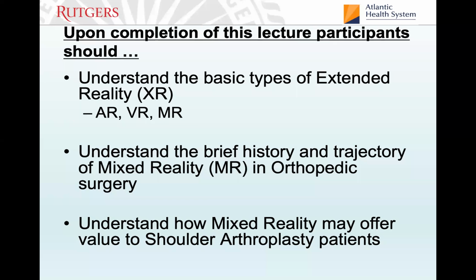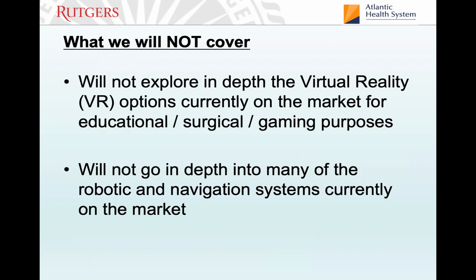I'm not going to cover in depth a lot of the virtual reality options. There are tons of them. We will kind of touch on them, but there are so many different things out there that sort of bog down the talk. And I'm not going to go into a lot of depth about, again, robotic navigation systems that are currently on the market.